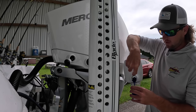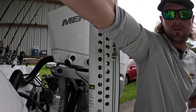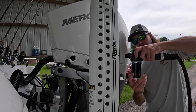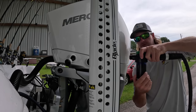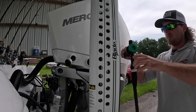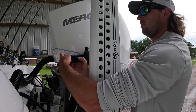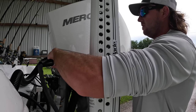I usually fill it all the way up just to where the threads end or stop. Screw it onto here. It's got a gasket to where it won't leak. You do have to make sure you screw it in pretty tight. And then we're gonna unscrew this from the motor. Screw this in here.